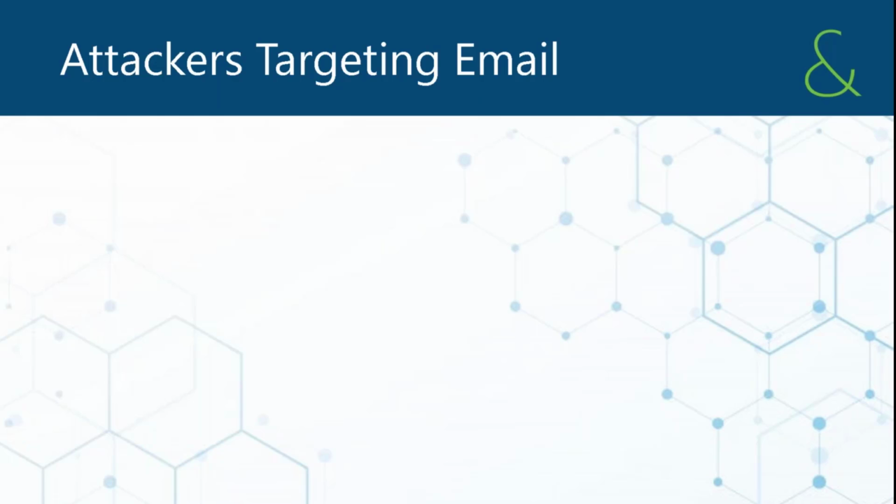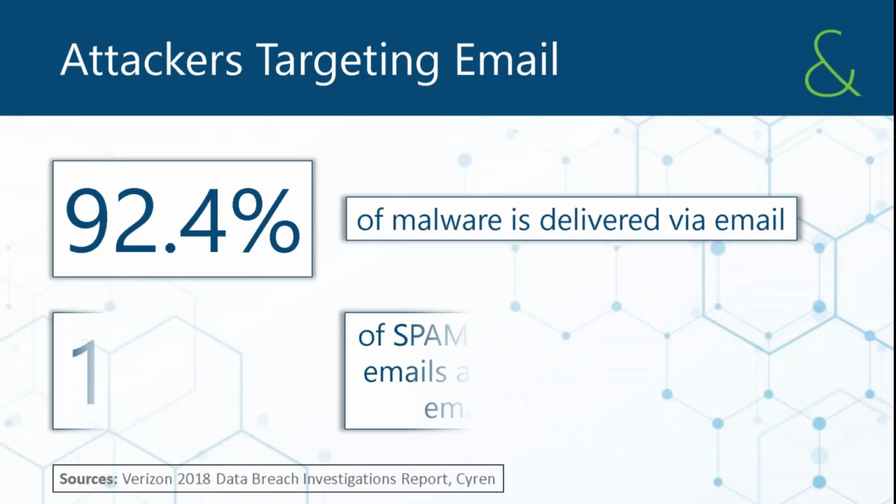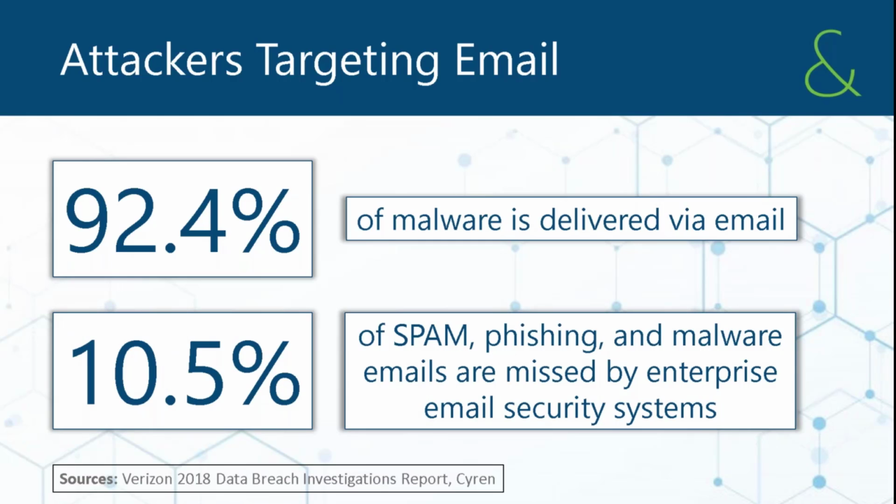I also want to talk about some of the challenges as it directly relates to mail. This probably isn't surprising to a lot of you who are responsible for your email security or at least administration. 92.4% of malware is delivered via email. This is from Verizon's 2018 Data Breach Investigations report that found that, yes, the vast majority of malware is coming in via email. But the other finding, and this is from an organization called Siren, they did some testing over a few months and found that 10.5% of spam, phishing, and malware emails are missed by enterprise email security systems. And the point is that technology has limitations.